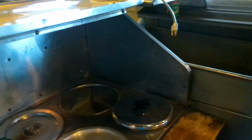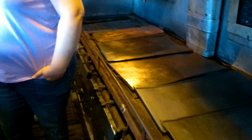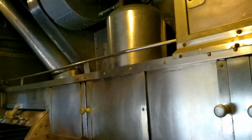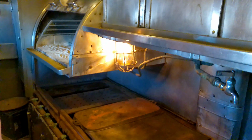Watch your head, Dad. Okay, this is the main kitchen. There would be one master chef and 3 helpers working in this space. You have a propane gas stove and ovens. Straight back is an ice box.